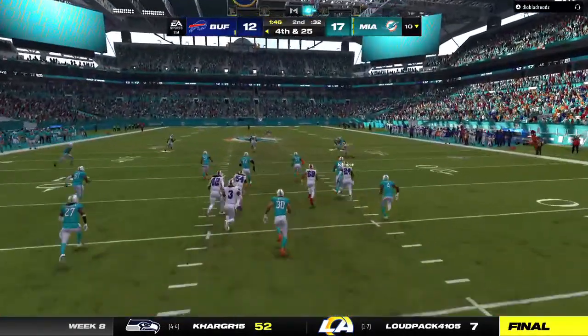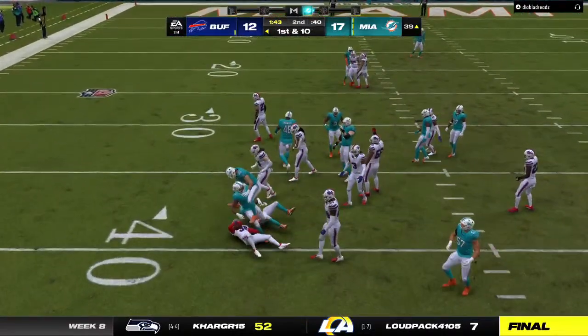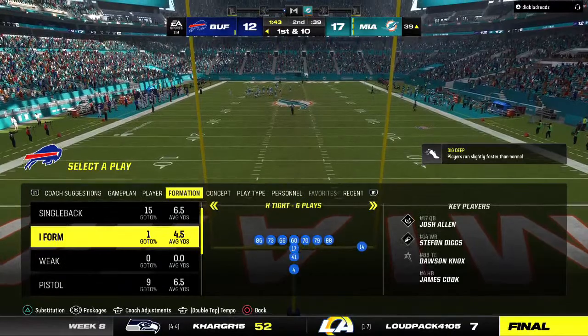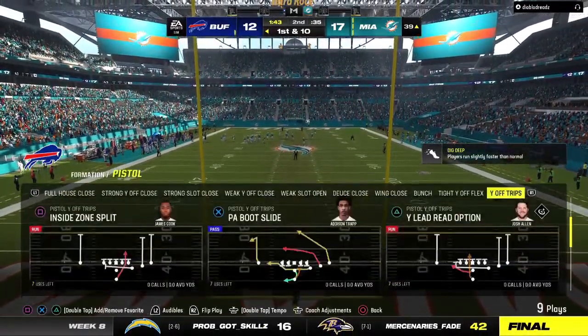The punt team on now is from their end zone. They get it away. Only 29 yards on the punt there. Definitely not his best. And the Bills are going to take over in great position here with a 1st and 10.